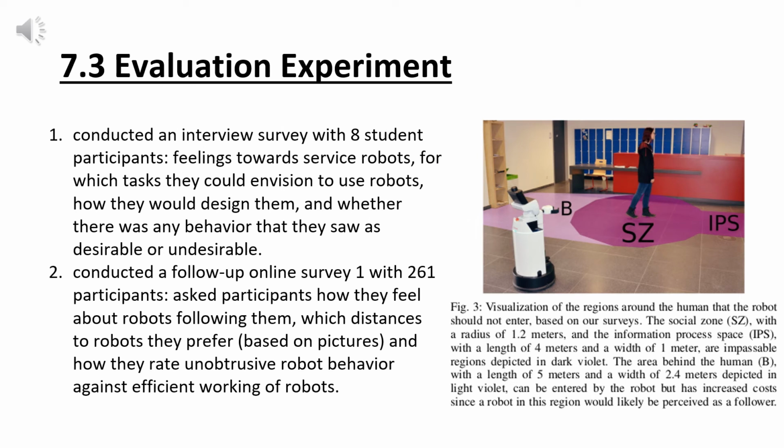Evaluation experiment. According to proxemic theory, humans have personal space regions around them, in which others, including robots, normally cannot intrude without causing discomfort. The size and form of these regions depend on the familiarity of the intruder. For example, a friend is allowed to move closer to a person than a stranger. To model the allowed proximity of entities in an unfamiliar social context, the social zone (SZ) is used, which is a circular interpersonal space region around the human with a radius of 1.2 meters.